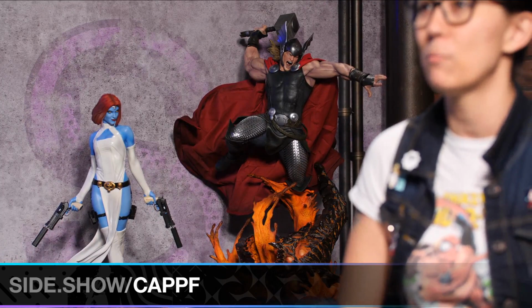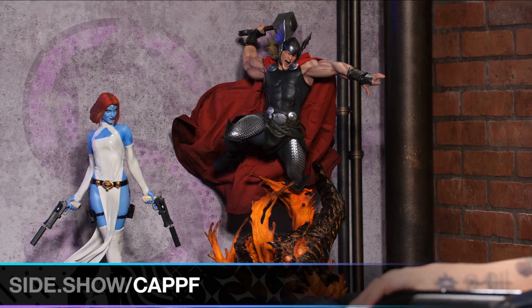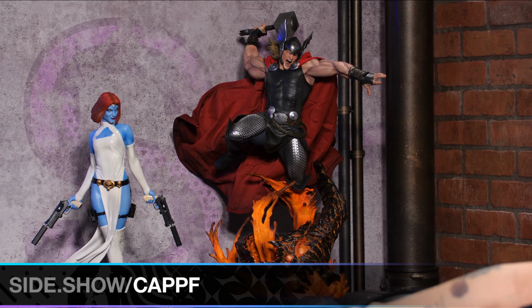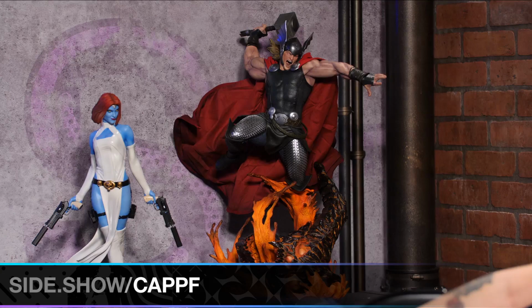This is the Thor Breaker of Brimstone premium format figure. Let me do one of these and get out of the way so you can see how beautiful that piece is that features a posed cape by Tim Hansen. Oh, Tim didn't pose that? I thought Tim posed that. Did you pose that? Aw, so that is a Jeff the producer posed cape right there. Oh my God. But yeah, it is a mixed media piece.